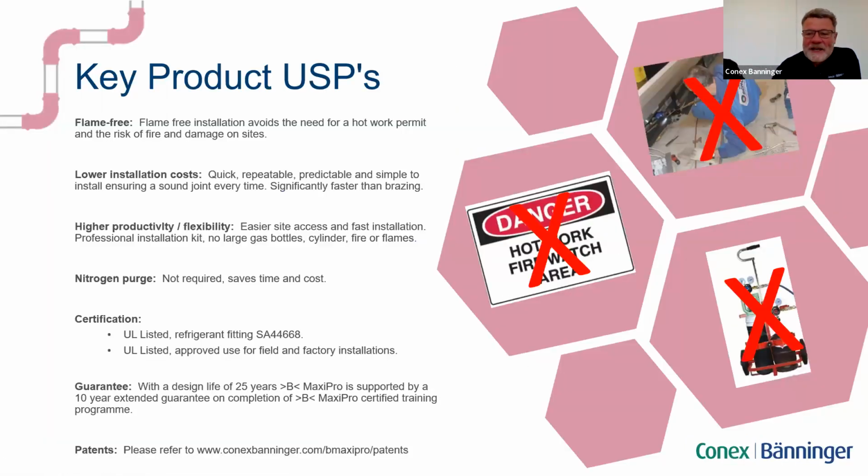Probably this part will answer in a bit more depth some of the questions you'd asked me earlier on, Neil. Going through a few of the key product USPs: it's a flame-free installation, and avoids the need for a hot work permit and the risk of fire damage on sites. It gives lower installation costs because it's quick, about 5 seconds to make the joint once you've done the tube prep. It's repeatable, it's predictable, the machine does all the work. It's simple to install and gives you a sound, leak-free joint every time, and it's significantly faster than brazing.